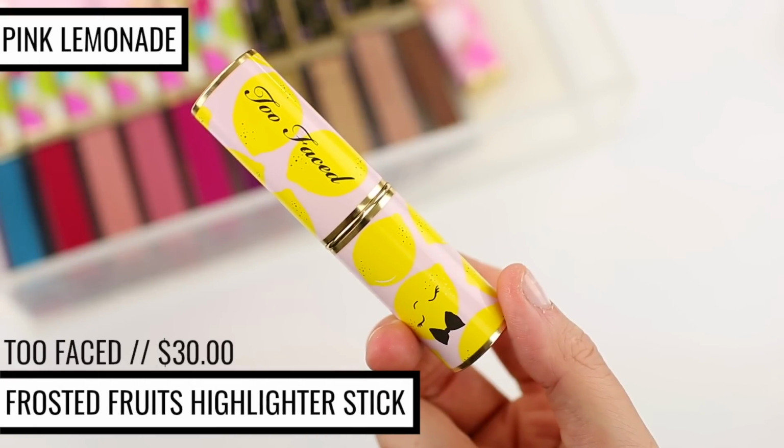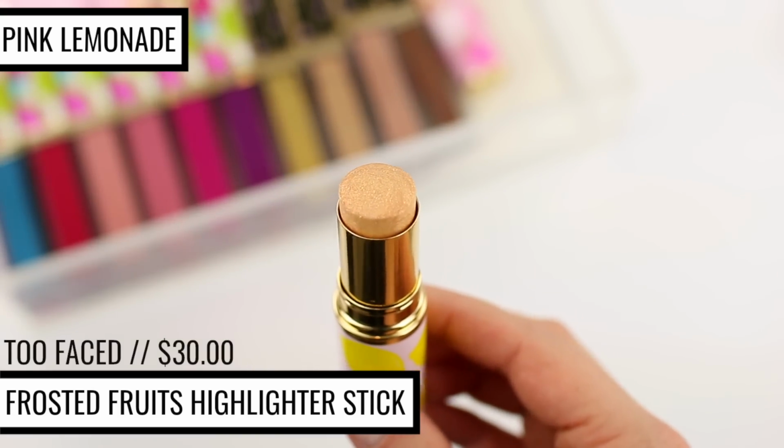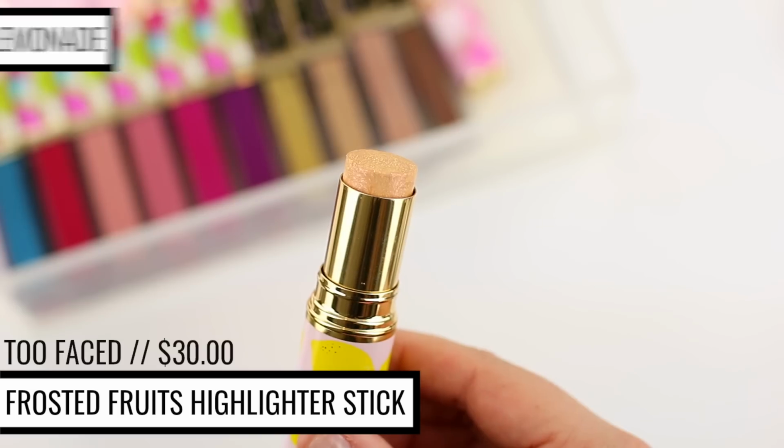Okay, let's talk about the Tutti Frutti Frosted Fruits Highlighter Sticks. These also retail for $30, and you get 0.35 ounces. There are two different shades. The first one is Pink Lemonade, which is the lighter shade, and then the second one is Strawberry Sparkle, which is a little bit darker.